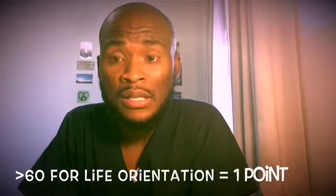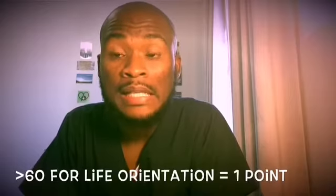In order for your application to be considered for medicine at University of the Free State, you're going to need an AP score of 36, not 35 like UP, but 36 at University of the Free State. But they take LO into account. If you get more than 60% for life orientation, then you get 1 point. The individual subjects that they look at are English, mathematics, physical sciences, and life sciences, and you need to obtain above 60% for your application to be considered.